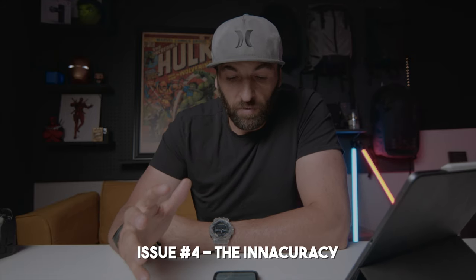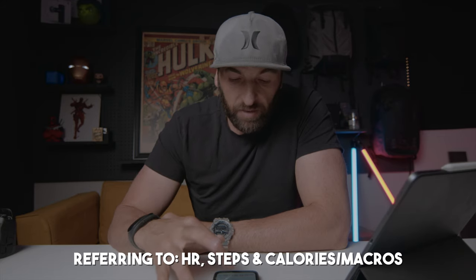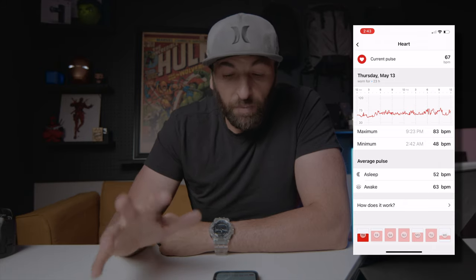This one was weird. Like there's no way any of this is right. On Thursday, my maximum heart rate got up to 83 beats per minute. And my minimum was 48. Maximum 83. That bag was completely full of gear and clothes and probably weighed close to 40 to 50 pounds.